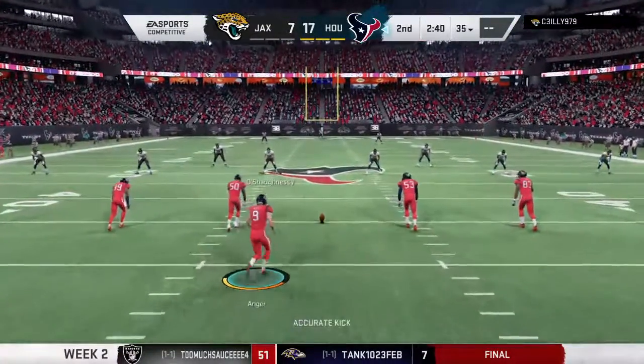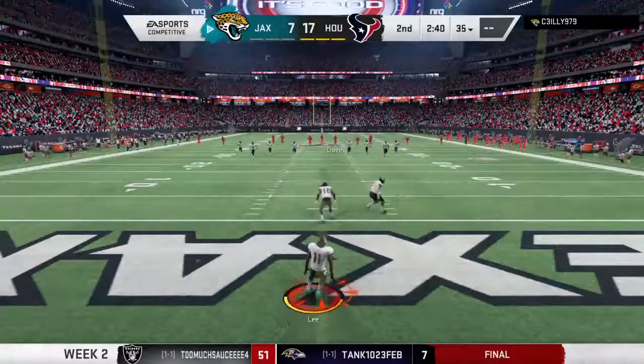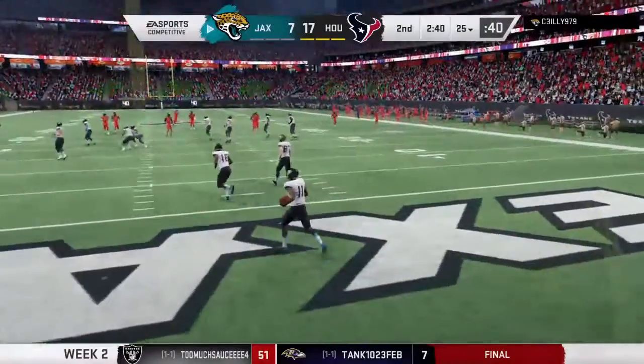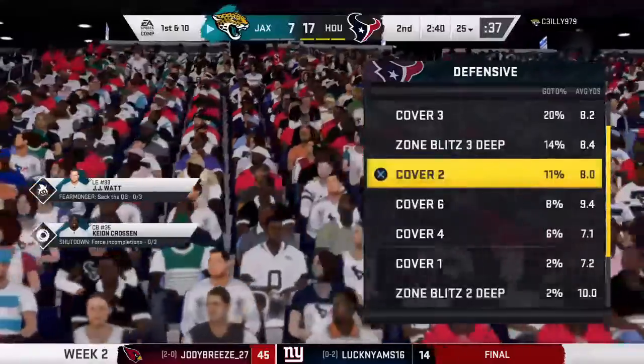Out is the kickoff unit as they run up and send this one away. Jaguars take over 1st and 10.